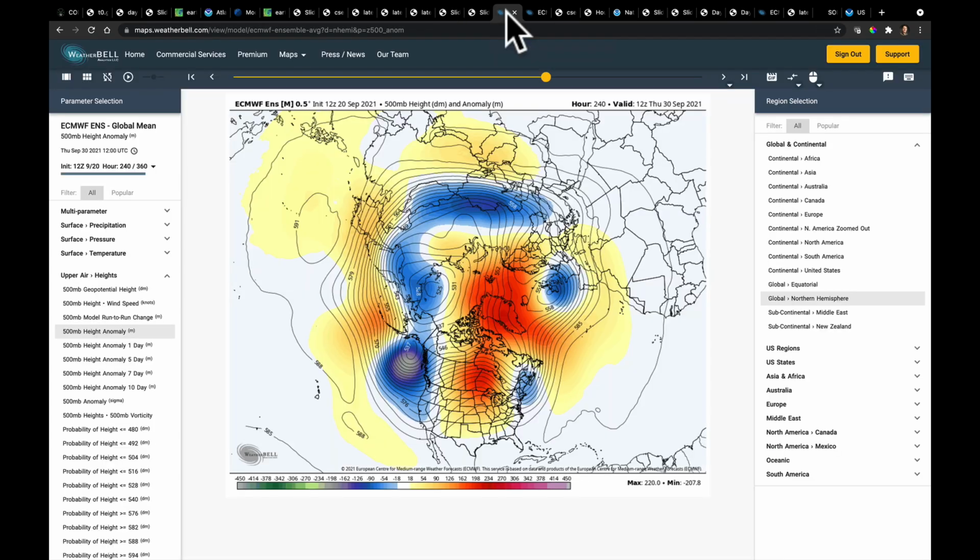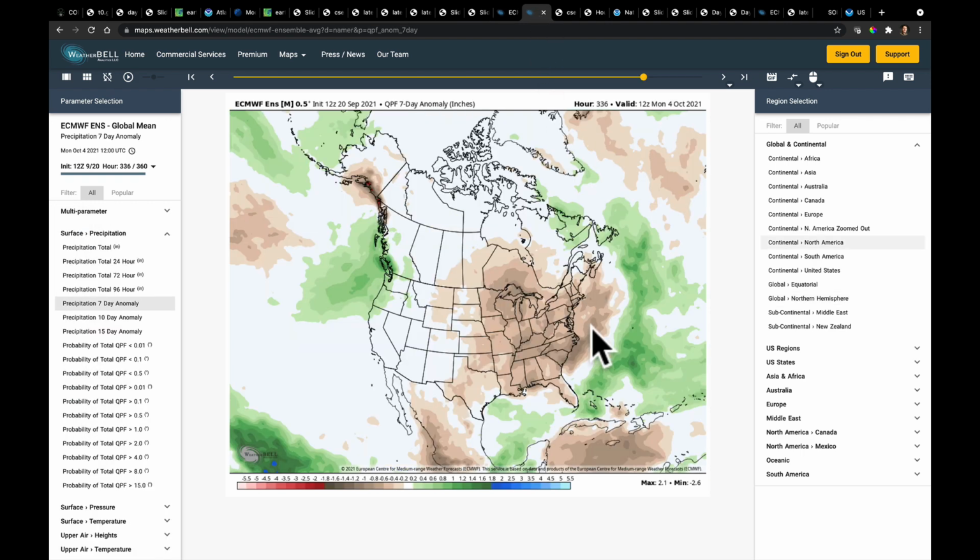That's the big story. By day 10, you still see the same thing, the trough in the west, a trough in the east, and a large ridge building into the mid part of the United States. And it seems to be some downstream blocking in these areas. The net effect of that is to give us a drier pattern here.